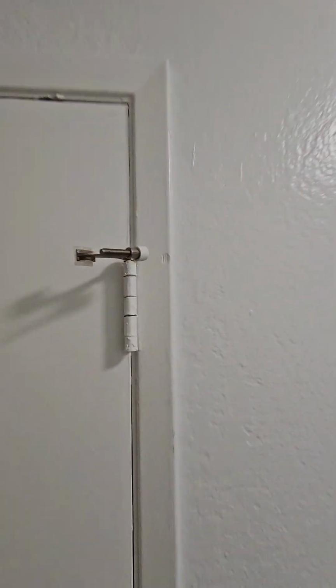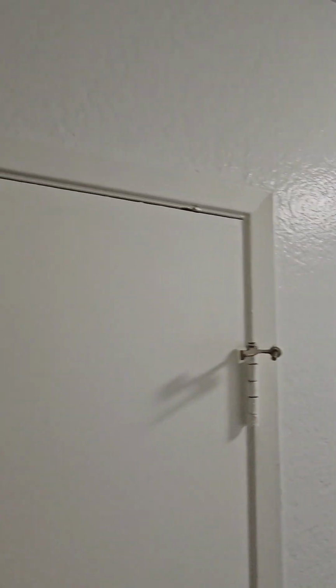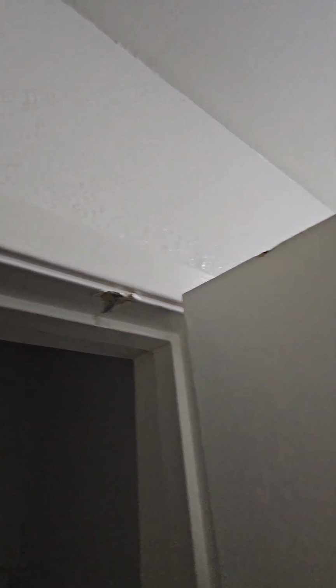Walls have been painted, look good. Same with this wall. You do have the closet that has a few nicks on there. You also have a few holes on the inside. A few stains on the walls there. Overall looks good. There's a little bit of wear on the top part of the door frame as well.